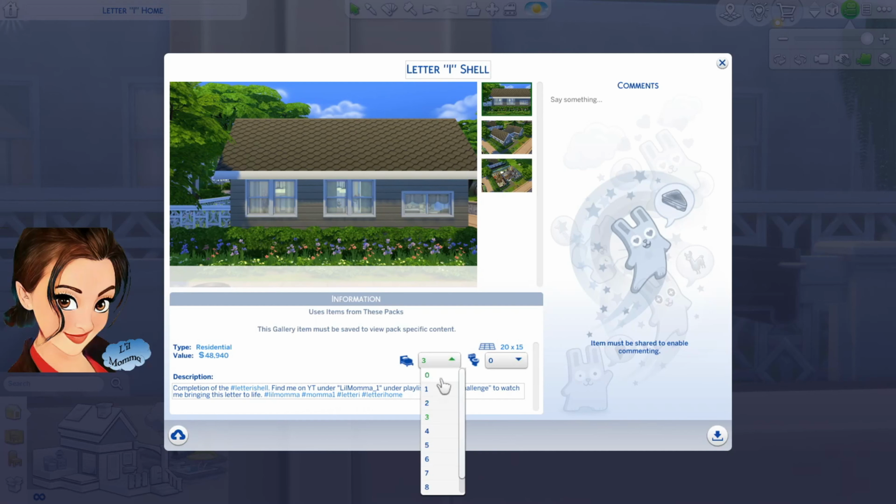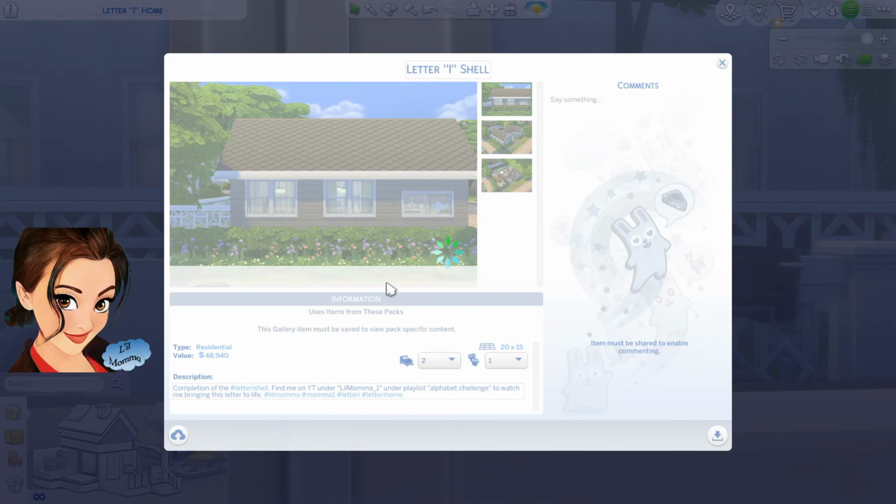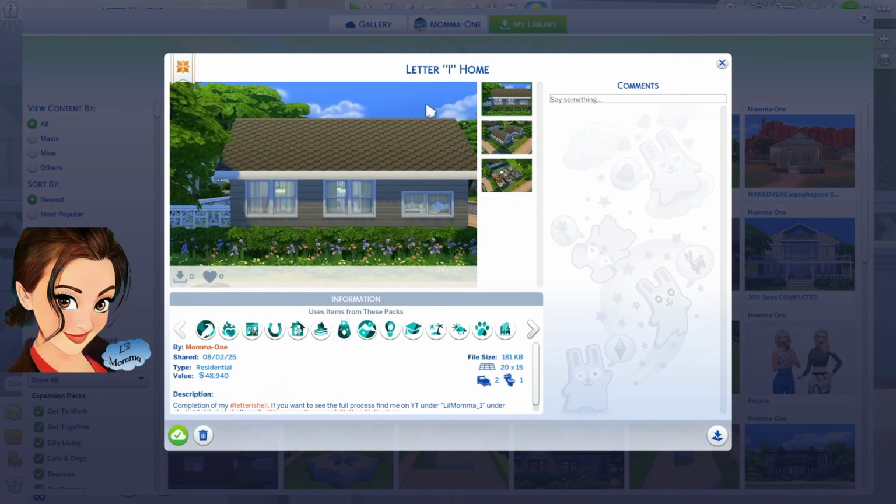We can go, nope, that's a 2-bedroom, not a 3-bedroom. 2-bedroom, 1 bath. We're going to share it to the gallery. We're going to save it as new. Oh, it still says shell at the top. Dang it. Okay, I'll go fix that. Fixed it. It now says letter I home. It's only 48,000, so that's not too bad, I guess.